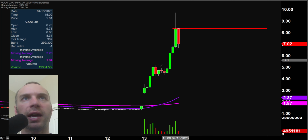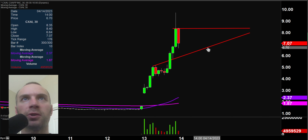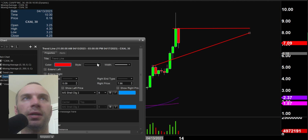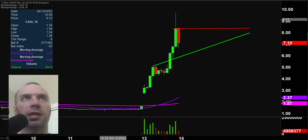And then as far as supports, what I find pretty interesting is that trend line right there. And just because I can't help myself, let's make it nice and proportional. There we go. This would be an area of support. Let me change that to green to represent more so the support. And then to make the pattern easier to see, let's keep it one color.